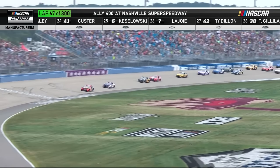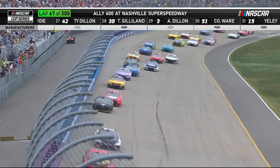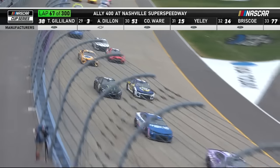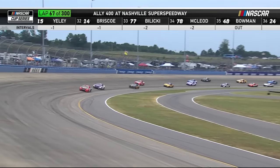Truex Jr. without a win in 2022. Denny Hamlin has 2 wins. Just behind him, Ryan Blaney, another driver without a win yet. Harvick, running in 4th, also hasn't won in 2022.